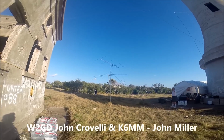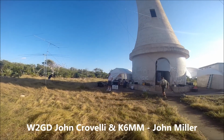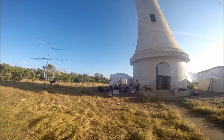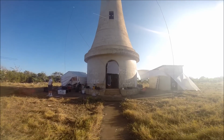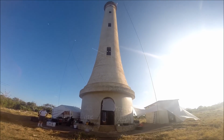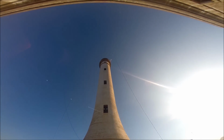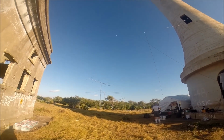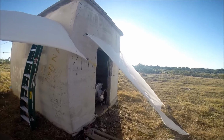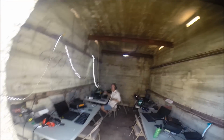W2GD out there moving an antenna, rotating a Yagi around. There's K6MM supervising. There's the lighthouse. American flag at the top. Here's a bunch of the wire antennas. There's a 6-meter antenna. There's Ralph K0IR.